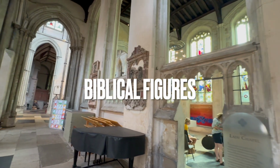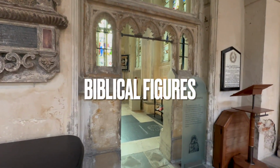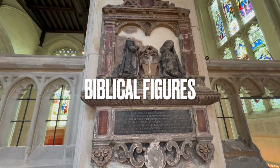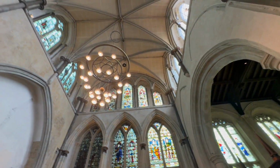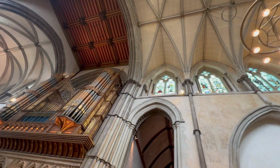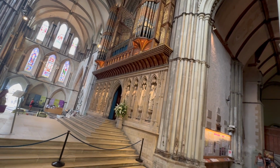Now Romanesque or Norman style dominates the early part of the cathedral, particularly from the period following its construction after the 1080s. The walls you are seeing are a prime example of Norman architecture, featuring massive rounded arches and intricate stone carving, including the prominent Great West Door.